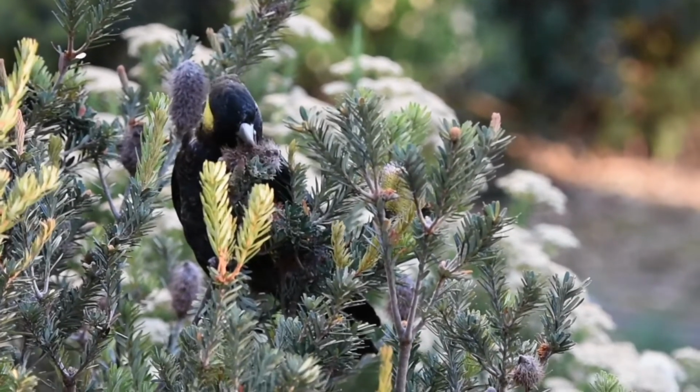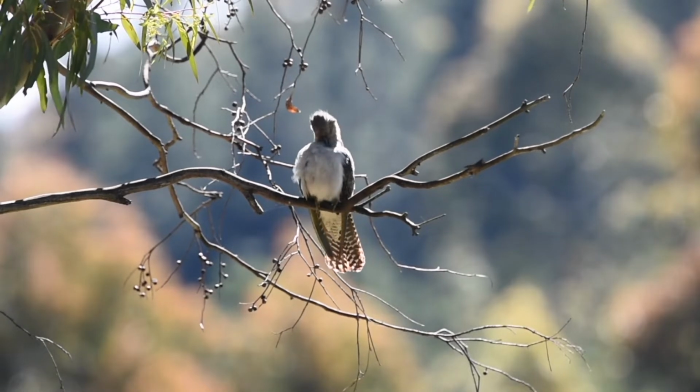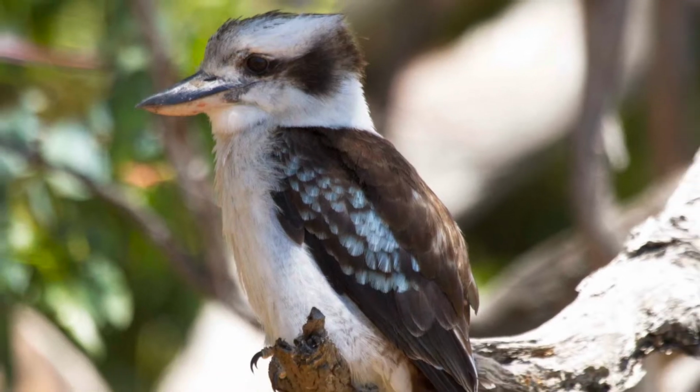So the sort of species you can see in different types of forest include yellow-tailed black cockatoos, which are one of my favourites. Different types of cuckoo, there's 4 different types. So you've got, we could just hear a minute ago in this dry forest, the shining bronze cuckoo, and you can also see now a pallid cuckoo. And lots of you will know the kookaburra.